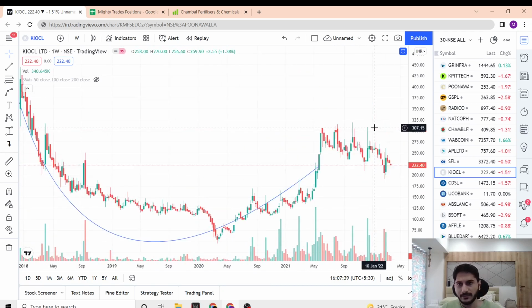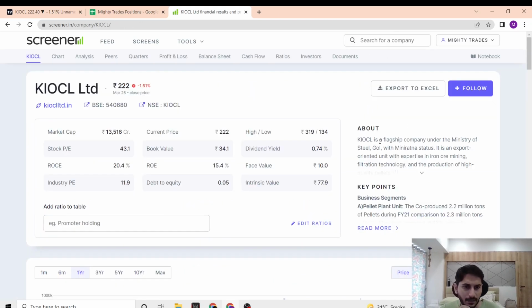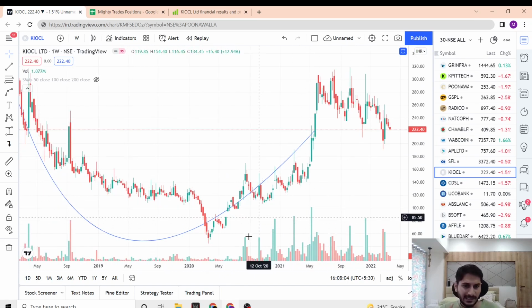If I'm not wrong, KIOCL has something to do with mining, and the Ministry of Steel and Goa. It's an export-oriented unit with iron ore mining. So definitely this could be a strong bullish move, because as you know, steel prices, commodity prices, iron ore prices, everything is going up. There seems to be a significant volume build up here as well, which is really interesting.